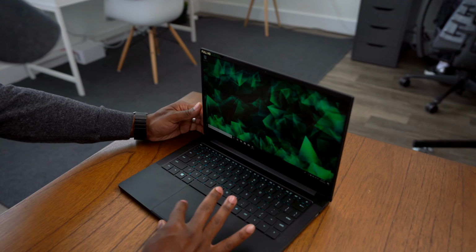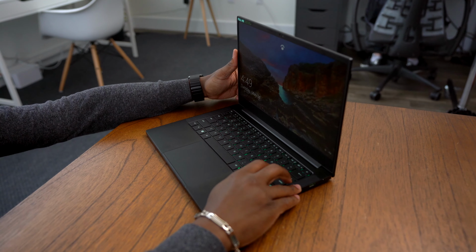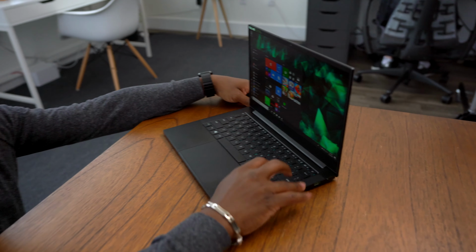If I were to put this computer to sleep, and when I go to wake it up, let's see, and boom, logged me in just like that.